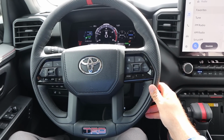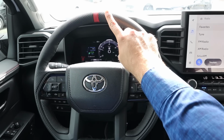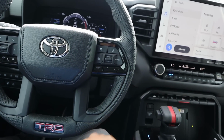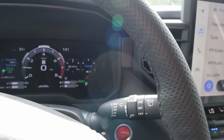Now the steering wheel with the Sequoia has the golf ball texture all around, which looks really cool and feels really cool in your hands. And you've got a marker there at the top, and then TRD here at the bottom. This does come with adaptive cruise control as well as lane departure assistance. Got controls for the center stack, turn signal light stock, windshield wiper stock.